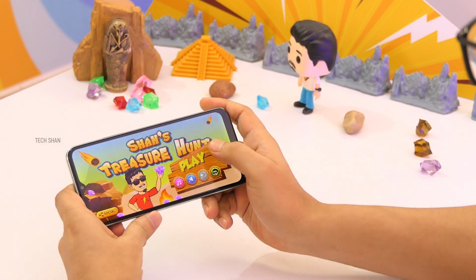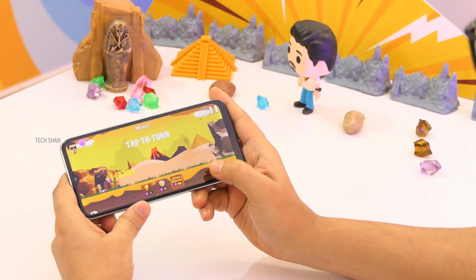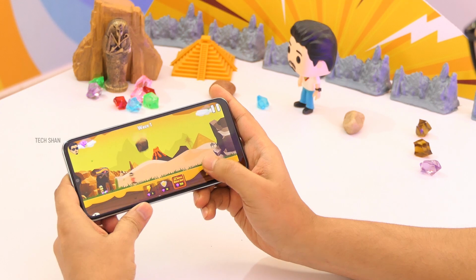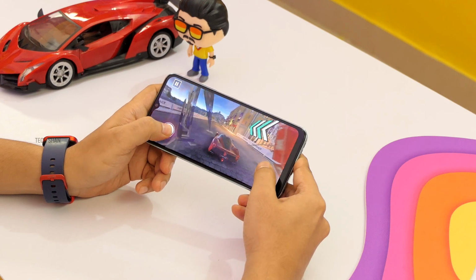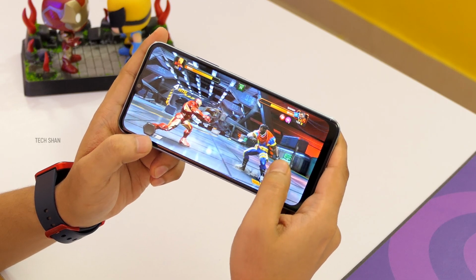On the gaming front, all low-end games, this device can handle it well. And hey, don't miss out my game Shan's Treasure Hunt. You will love it. So yeah, casual game, yup. I even went ahead and tried some high-end games like Asphalt 9 and Marvel Champions. Did well in medium settings.